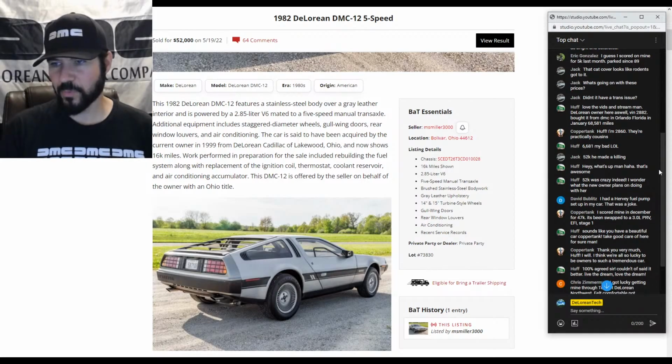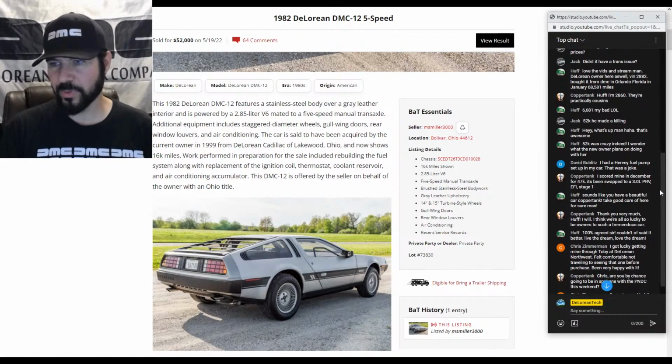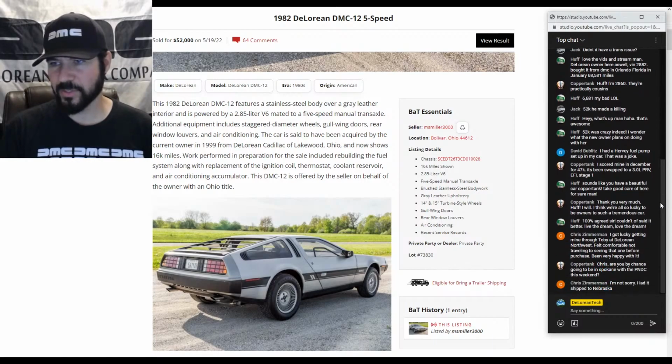Scored mine in December for $47K. Swapped to a 3.0 liter PRV EFI Stage 1. Awesome. So that's copper tank.